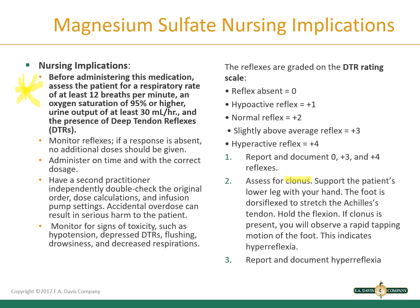Assess for clonus, and this is a vocab word to know, where you need to support the patient's lower leg with the hand. Clonus is involuntary rhythmic muscular contractions, and they increase the risk for seizures. So you need to dorsiflex the foot to help stretch that Achilles tendon. Hold that flexion. If the clonus is present, you will observe a rapid tapping motion of the foot. That indicates hyperreflexia. You're going to report that to the doctor.